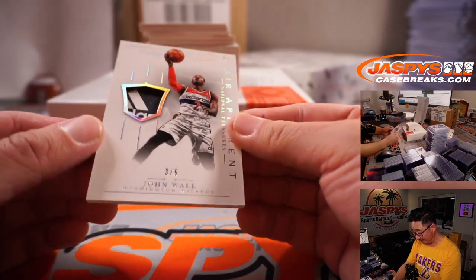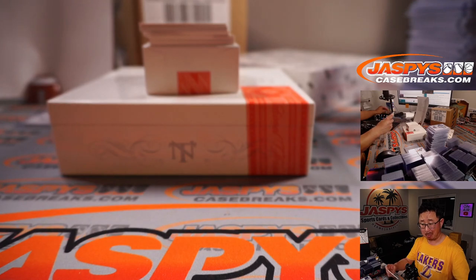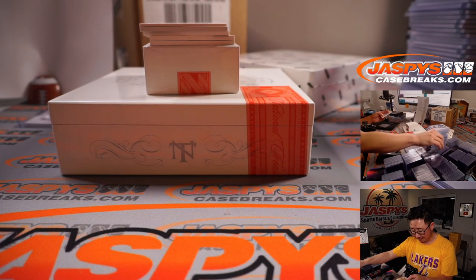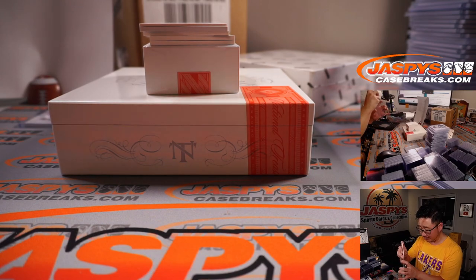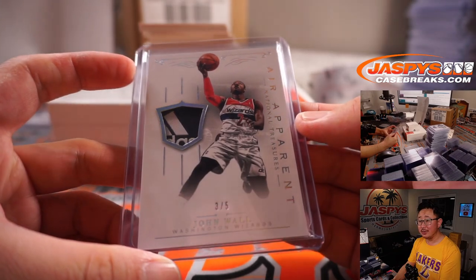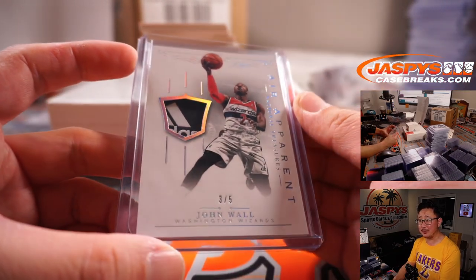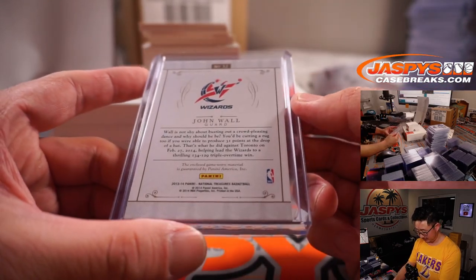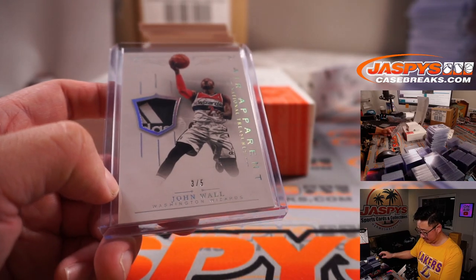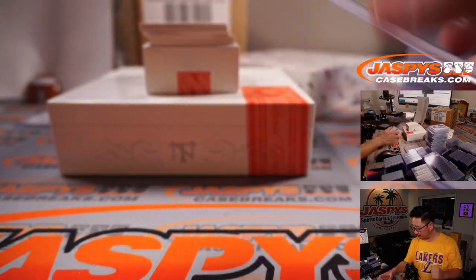A 3 out of 5 Heir Apparent John Wall Adidas relic. That's pretty cool. Jarrett with the Wizards. Out of 5s and under, get the train whistle. Cool seeing a bit of the Adidas logo in there. Nice, Jarrett. All aboard the Big Hit Express. Whoop whoop.